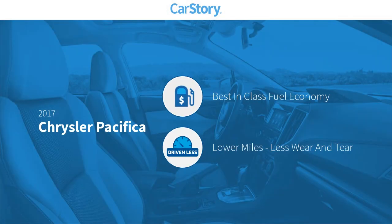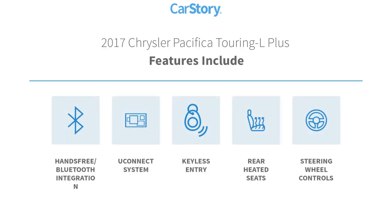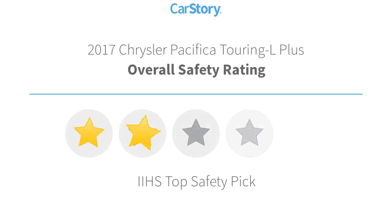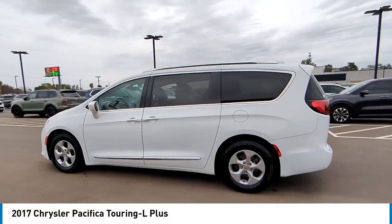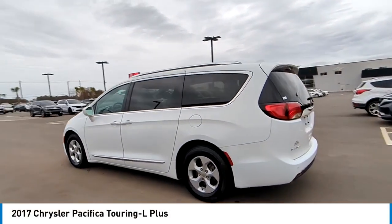Car Story research indicates this vehicle as having best-in-class fuel economy, low miles. Features also include keyless entry, steering wheel controls, rear heated seats, Uconnect system, hands-free Bluetooth integration, and has been listed as an IIHS top safety pick with these ratings. Stop by and take a look at the 2017 Pacifica.